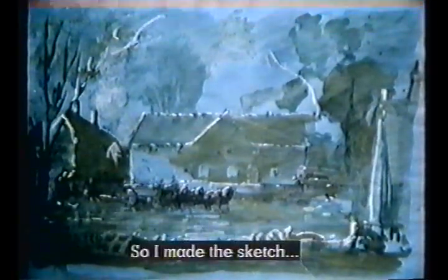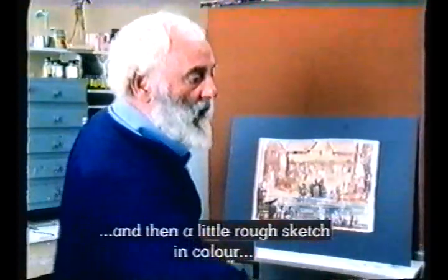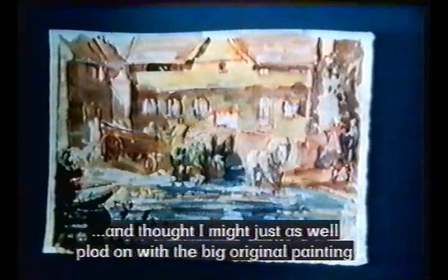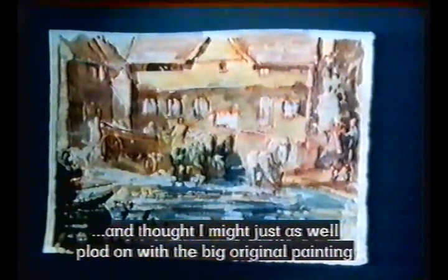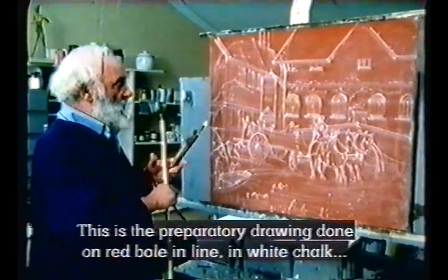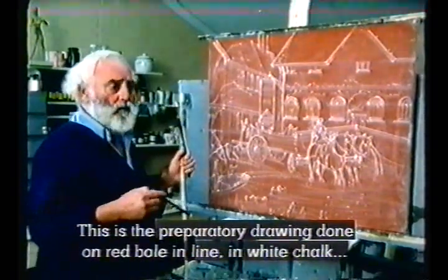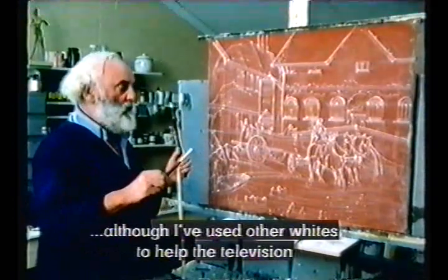So I made the sketch, and then a little rough sketch in colour, and thought I might just as well plod on with the big original painting. This is the preparatory drawing done on the red ground in line, in white chalk, although I've used other white just to help the television.